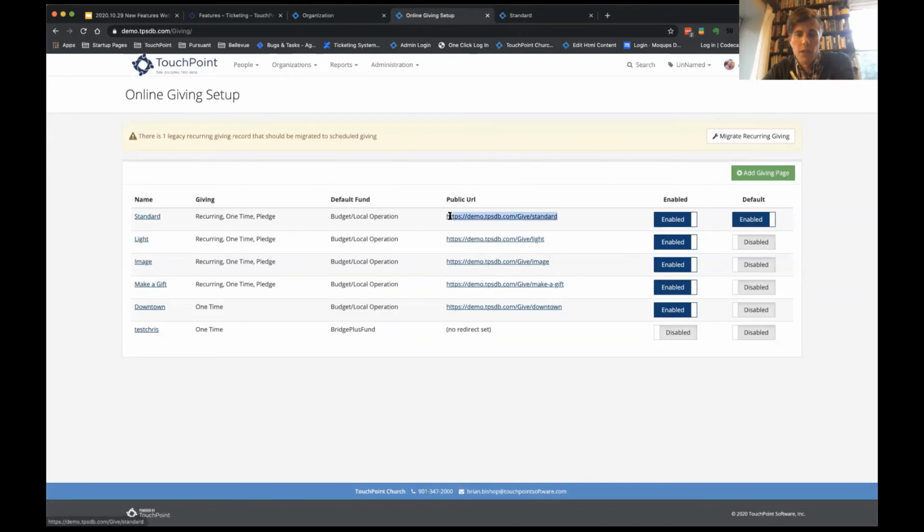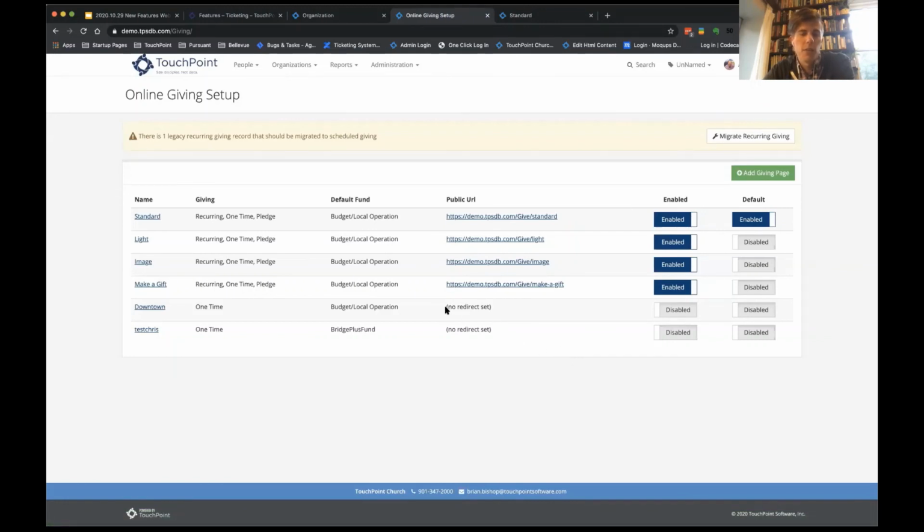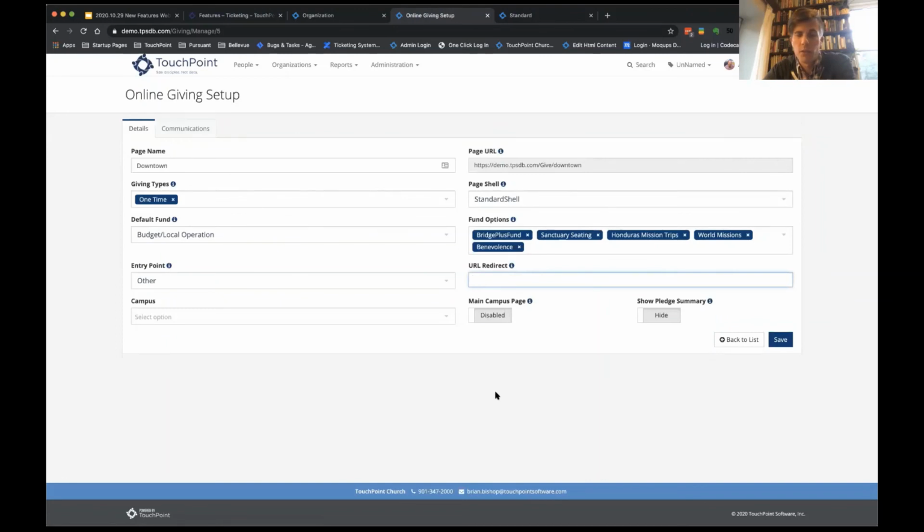And so if you disable one of those pages, then you'll see that that URL goes away, and there's a setting on the page where you can actually have a redirect. So if you have a page that's open for say 6 months and you want to close that, because that link could be out there, you might want to redirect those donors to a new giving page, and you would just type that new page in here, and that page would be disabled when you disable it, and donors would be redirected to the new giving page.